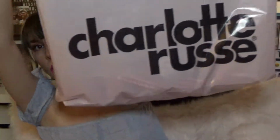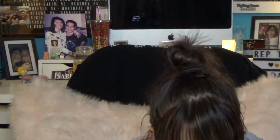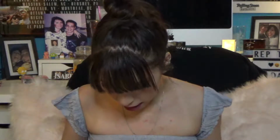And then the next place we went to was Charlotte Russe. I really don't know why they gave me this big of a bag because there's only two tiny little things in here. So I got this super cute outfit from Charlotte Russe. I got this little crop top. This is only $5 on the clearance rack, so I couldn't really go wrong with getting that. Because I always need white tops, and it's summertime and it's really hot in Jersey right now. It was like 100 degrees the other day. So you can never go wrong with a $5 crop top.